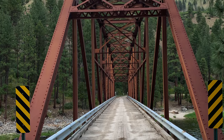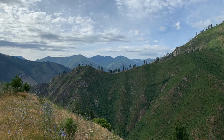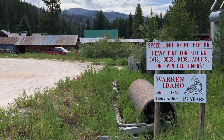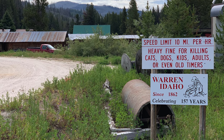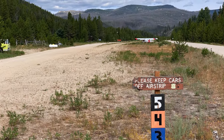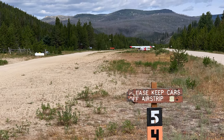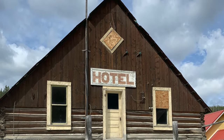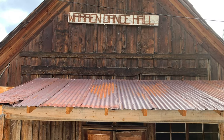Day 3 started with a drive up to Warren Summit, and then down into the town of Warren. Warren is an interesting stop as it's kind of half ghost town and half living town, with a store, residences, a forest ranger station, and an airstrip. The main street has a lot of historic buildings, like a hotel, dance hall, and a school with a backwards end.